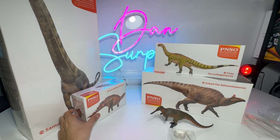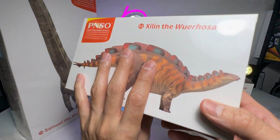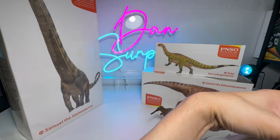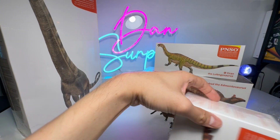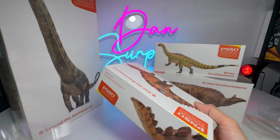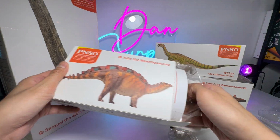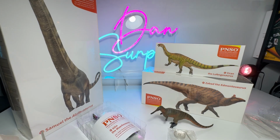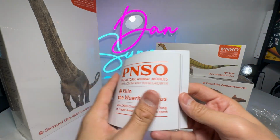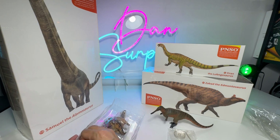Okay, next up, let's take a look at this one, which is Xiling, the Wuerhosaurus, which is a stegosaur. So similarly, the packaging is more or less the same as the Baryonyx. So let's open this up. Okay, just gonna put this on right here. So it also comes with a booklet and the poster. We'll have a look at it later on together. Let's open this.